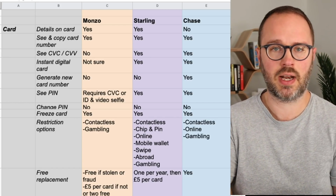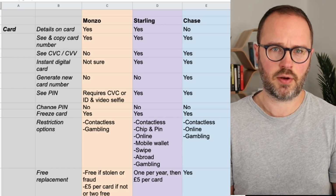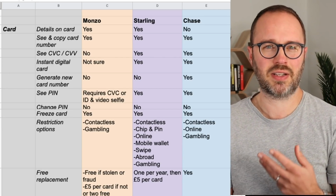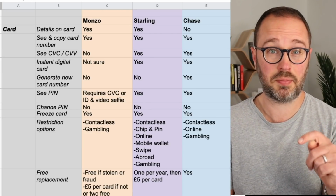You can tap those in and it will remind you of your PIN. But if you don't have your card on you, the only other option is to take a photo of your ID and record a voice message. So that takes away some of that flexibility and ease that you do get with Starling and Chase. So absolutely, I put Monzo at the bottom of the pile for this one.